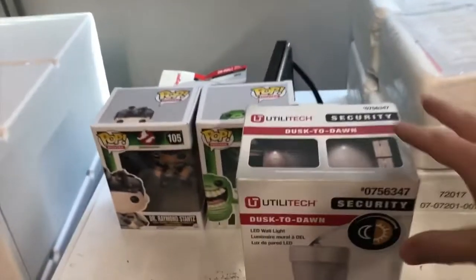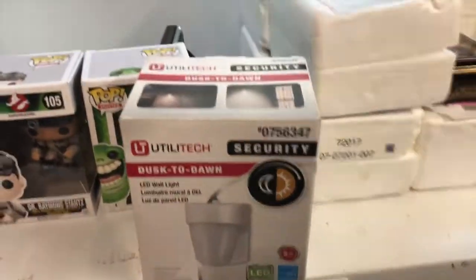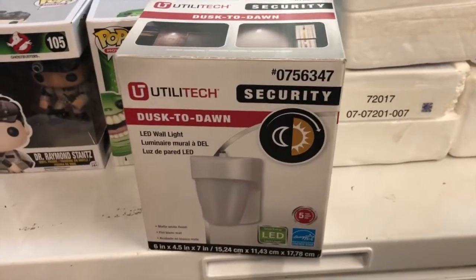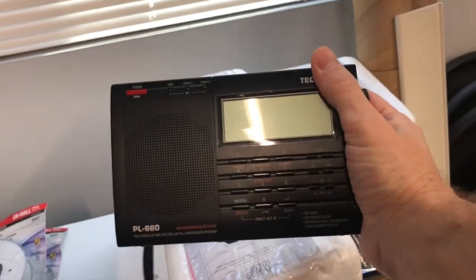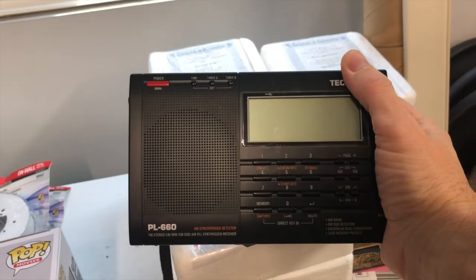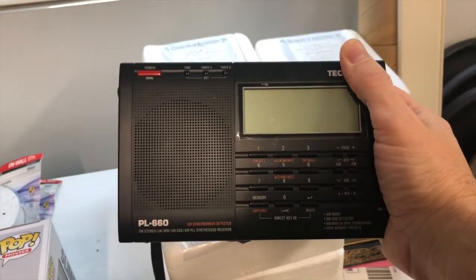All right, this is for a second order. So first we have this Utilitech LED wall light fixture. I bought it for $2.50, sold it for $25 plus shipping. We have this Tech Sun shortwave radio. I paid $12 for it, and sold it for $85 plus shipping.